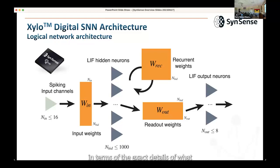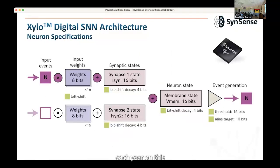In terms of the exact details of what each neuron has, our weights are 8-bit values. Our neurons are 16-bit. All the states are 16-bit. And so the threshold is also 16-bit. And like I mentioned, there's 2 synapses per neuron.